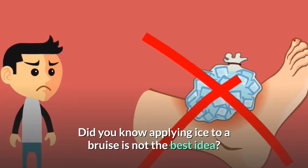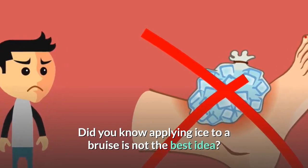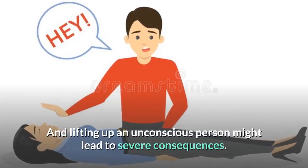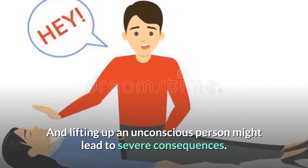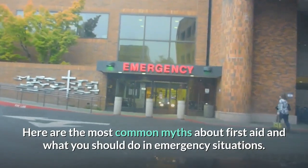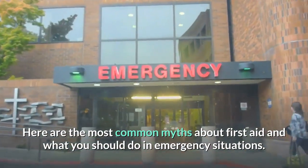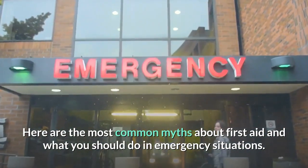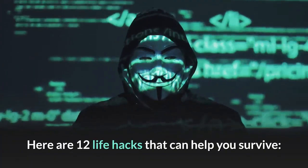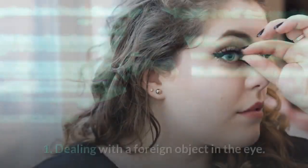Did you know applying ice to a bruise is not the best idea? And lifting up an unconscious person might lead to severe consequences. Here are the most common myths about first aid and what you should do in emergency situations. Here are 12 life hacks that can help you survive.